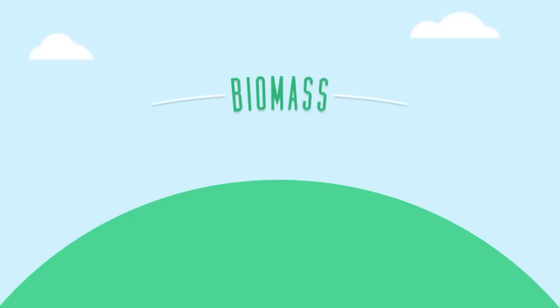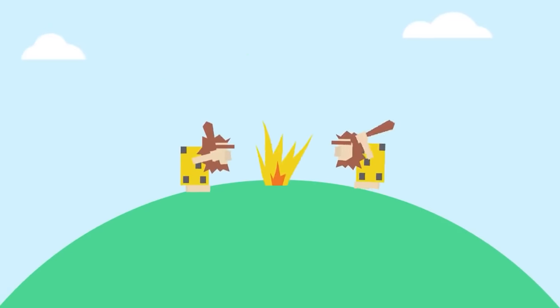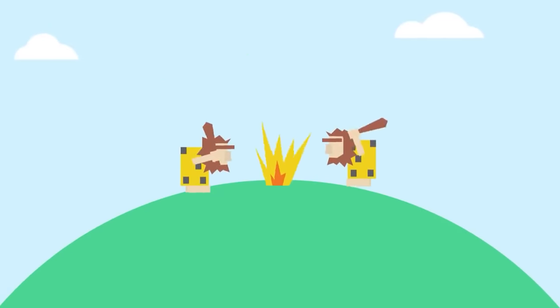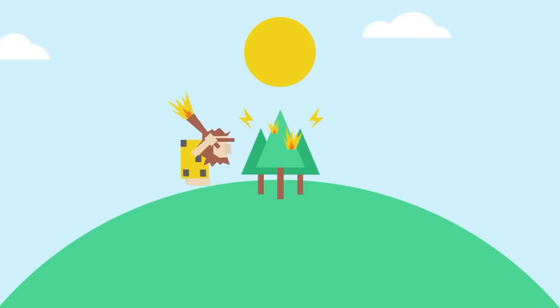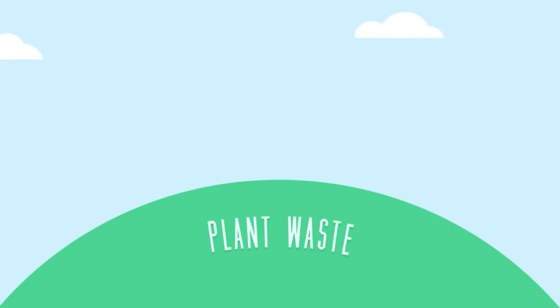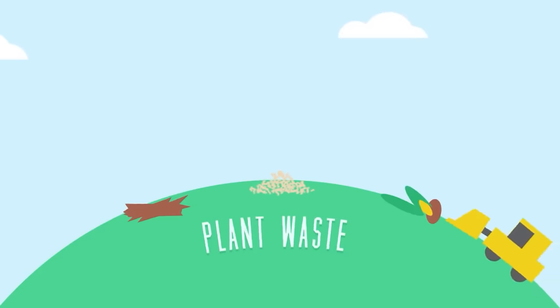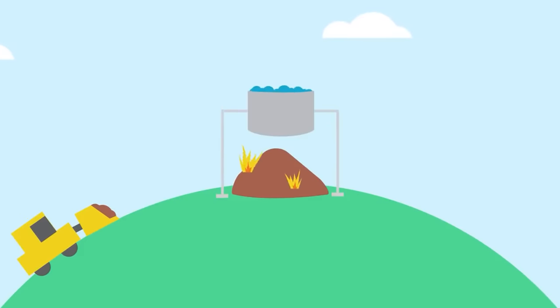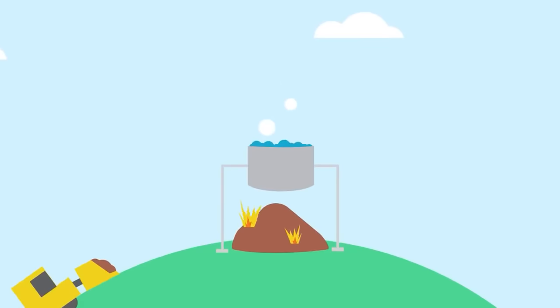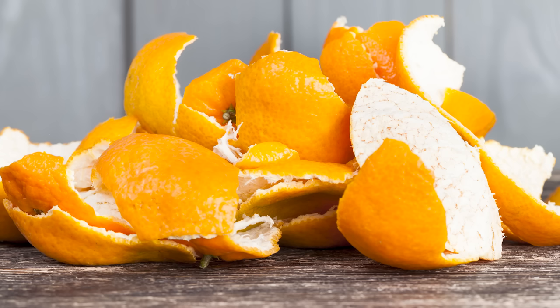And for those of you that don't know what biomass fuel is, biomass is renewable organic material that comes from plants and animals. Biomass contains stored chemical energy from the sun. Plants produce biomass through photosynthesis. Biomass can be burned directly for heat, which is exactly what you need in this engine. And burning biomass does not waste any of our valuable rare resources, as biomass products are waste anyways. Orange peels are a great example of this.